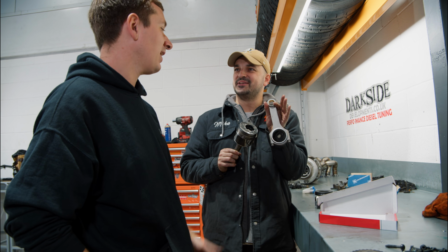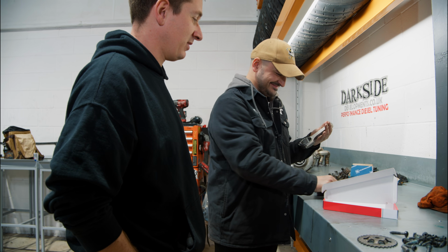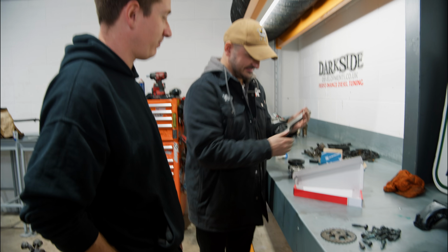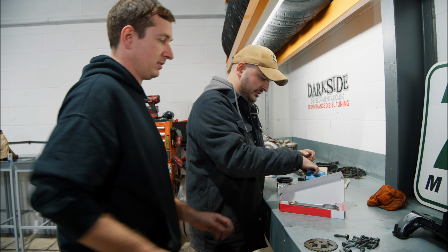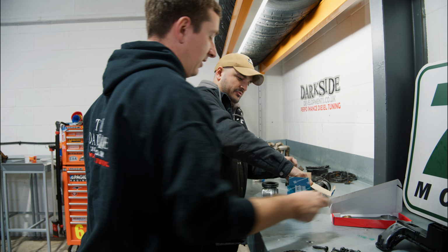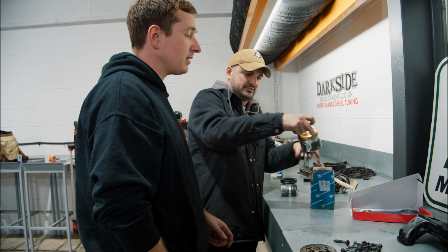You want the shiny ones anyway. A lot of people do. That is the problem. When you rebuild an engine, putting the old stuff back in is not what a lot of people want to do. Okay, and then alongside them, you can upgrade pistons. I know this isn't a PD one, but it's roughly the right thing.